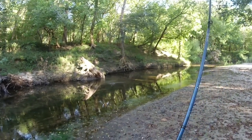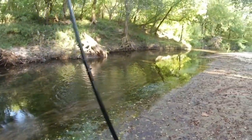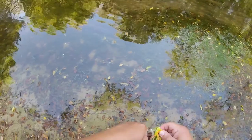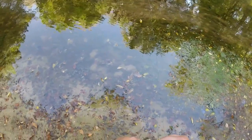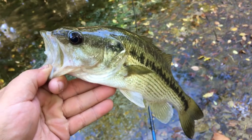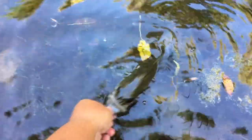Oh yeah, got a nice one. Yeah, buddy, man, that was a good blow up. Heck yeah. About a little 1 pounder. Got a good hook set on him. What the hell? There we go. Check him out. That was an awesome little sucker, man. He hit it so hard. Easy catch. Let's get him released. There you go, buddy.